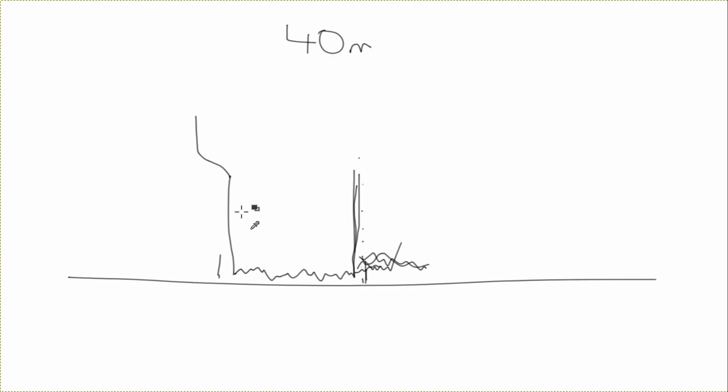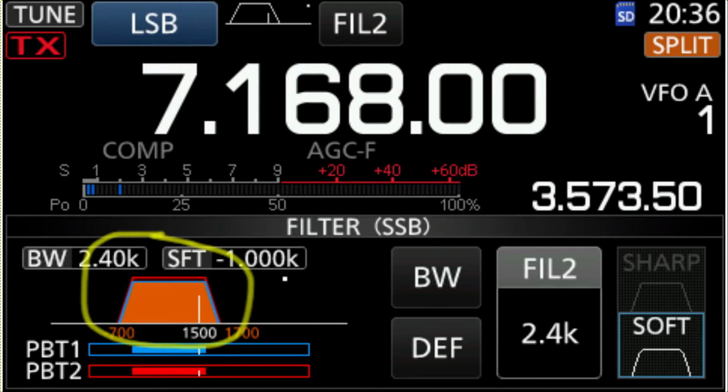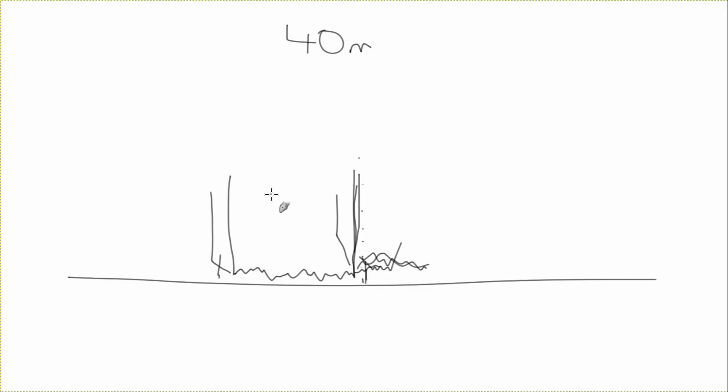Now, you can also do this on the 7300, but you have to adjust this passband and adjust this passband. So you're effectively shifting the whole of the intermediate frequency, in traditional terms, downwards or upwards, again to try and reject strong adjacent noise.